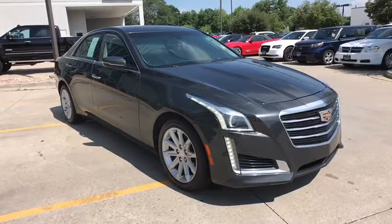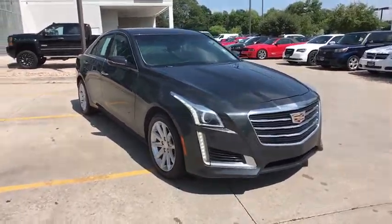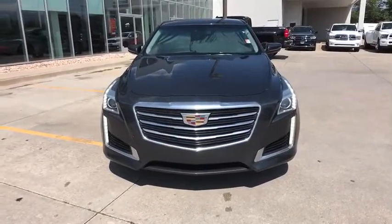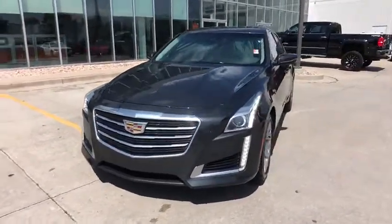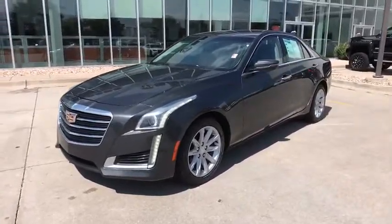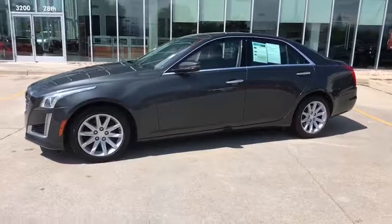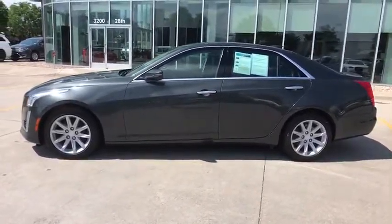The 2015 Cadillac CTS. The CTS is a well-sorted blend of all-American style and European-inspired tuning with cutting-edge design. The luxury CTS blends elegant styling, performance, and exceptional fuel economy. This vehicle has less than 50,000 miles.